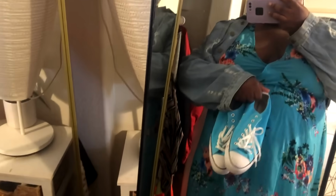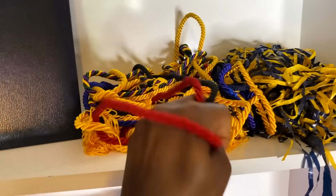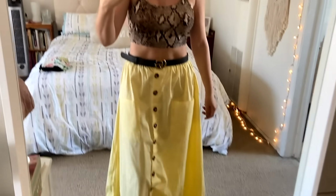These shoes with this dress because it matches. And I know I style with these shoes a lot, but I just love a pair of blue Converse. What can I say? Welcome to Vivian's High School College Museum. I feel like these two cords could actually work with my fit. All right, I am pretty into this, actually. I think this kind of goes okay together.